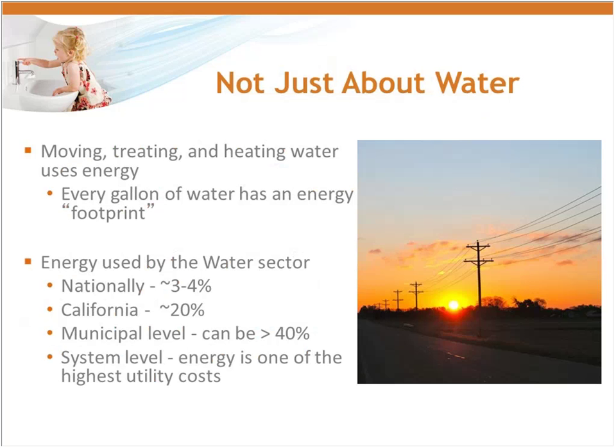So we also start to look at the water and energy nexus because energy also has impact with the delivery of our water, and also through the water heating that we use within homes. And so the program, as we'll see later on, also focuses on our water heating circulation systems and how we implement those and how we can make them more efficient. So how does water and energy interact? Well, movement, treating, and heating of water. And so what we refer to is the footprint for every gallon of water.